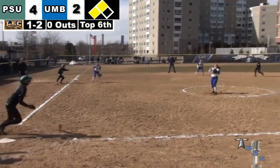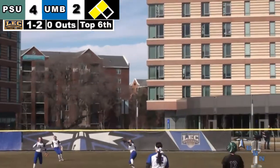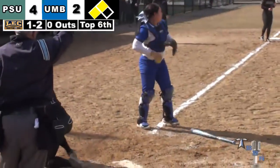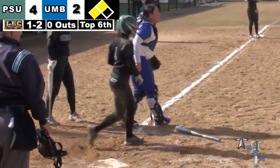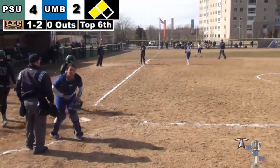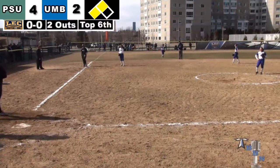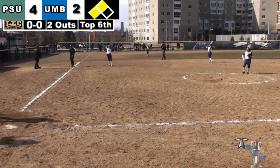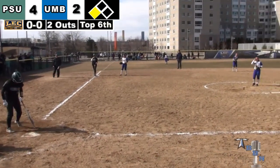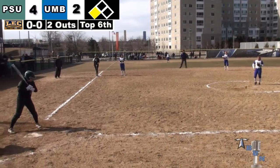The 1-2 pitch from Greenspan popped up, shallow right field. Coming in to make the play, and the runner tags and comes in here to score, and they will throw her out at home plate. A fantastic throw from Taylor Pawlina in right field, and that is a double play. So a fantastic throw right there by Taylor Pawlina. Seidner tried to come in and score on what would have been a sac fly. Now there are 2 outs.